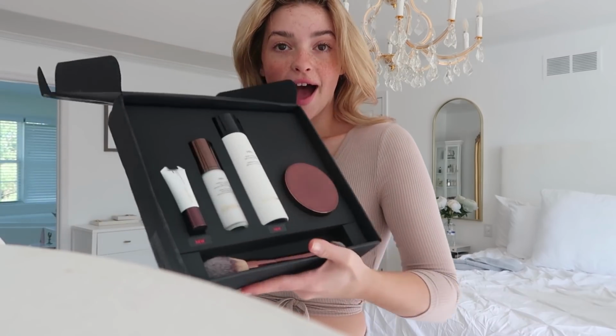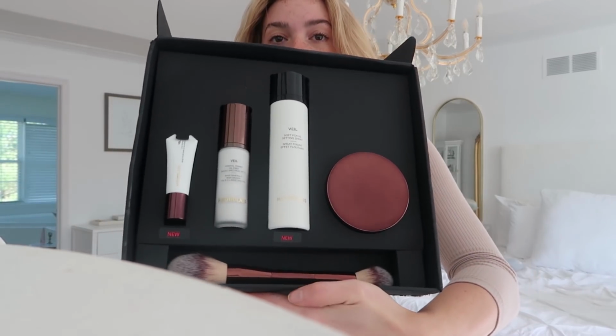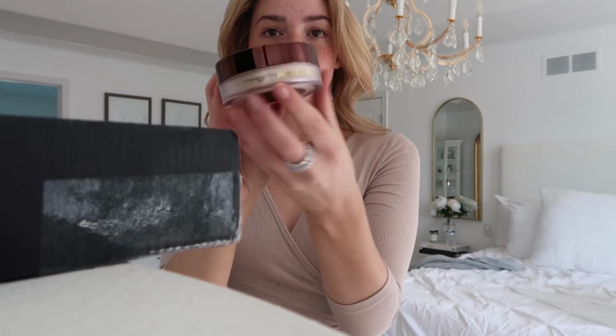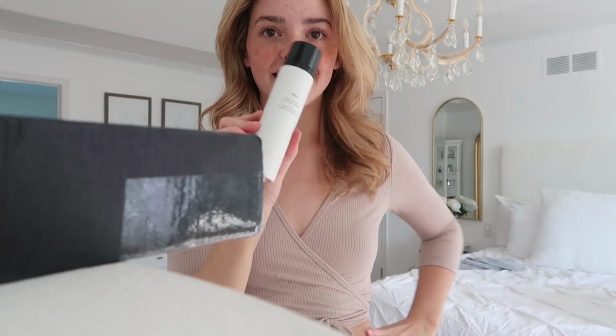And I almost forgot about this other one. Let me show you this one I just got this morning. It's from Hourglass. I love Hourglass, so thank you guys so much for this. This is the Hourglass Veil Translucent Setting Powder. This is their new product, which is the Veil Soft Focus Setting Spray.